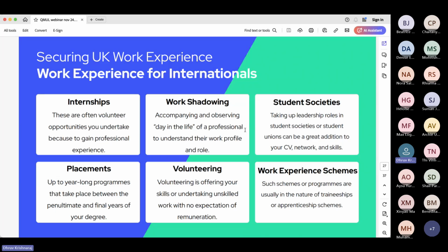Apart from networking, gaining UK work experience is also another important tool to be successful here. Why? Because majority employers in the UK will prefer hiring candidates that have some sort of UK work experience. So why do employers want UK work experience? Because it gives them more confidence to know that you know how to behave and conduct yourself professionally in the workspace here. And as an international student, there are various different ways that you can get UK work experience. You can do an internship, you can do a placement, you can even volunteer, you can take part in student societies and student unions. You can even use your part time job when it comes to getting UK work experience.